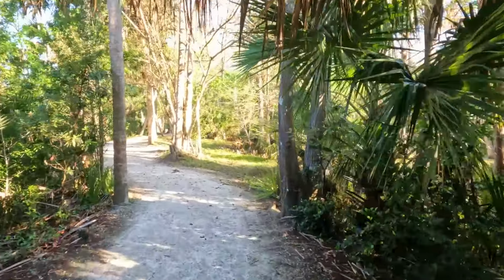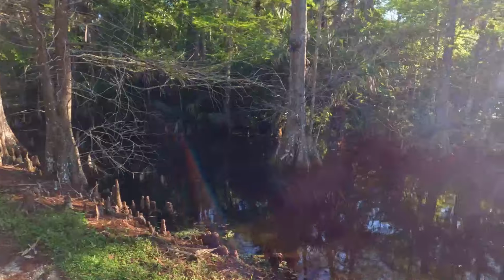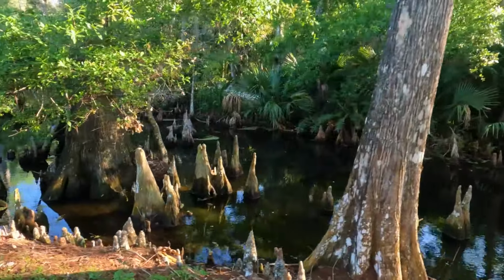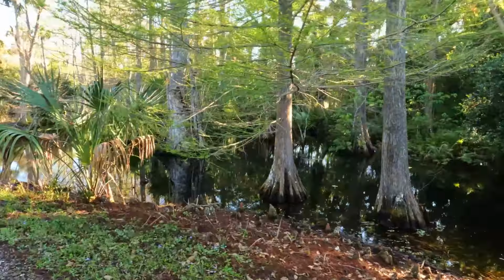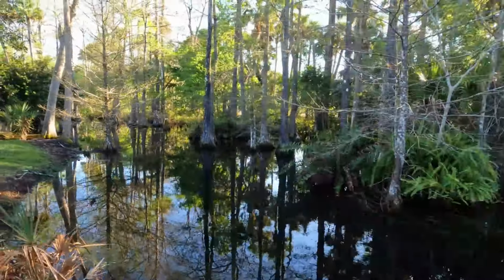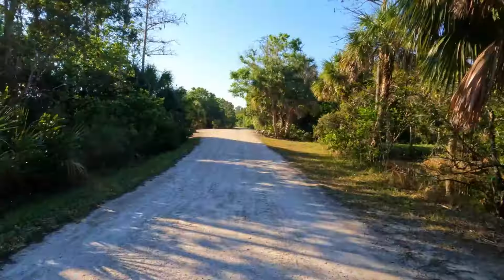I personally have been to Riverbend Park on many occasions, and riding a bike through there is such a blessing. I just love all of this. Look at that, look at that. Awesome. Seeing all these beautiful trees growing right out of the water simply reminds me of all the wonders that nature has in store for us each and every day. If you want to stop and have a little picnic, that's a great little hut to do it under.